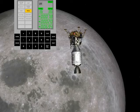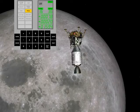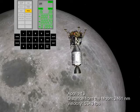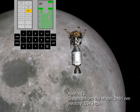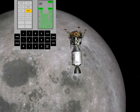This is Apollo Control, Houston, 78 hours, 20 minutes now into the flight of Apollo 13. At present, the Apollo 13 spacecraft is 2,461 nautical miles away from the moon and traveling at a speed of 5,343 feet per second. We show 1 hour, 7 minutes away from time of ignition of the descent propulsion system burn.